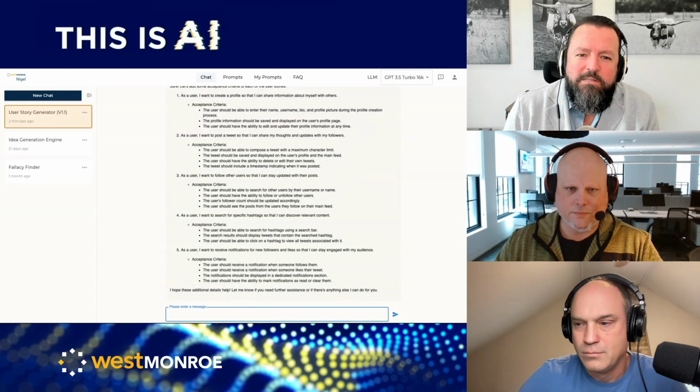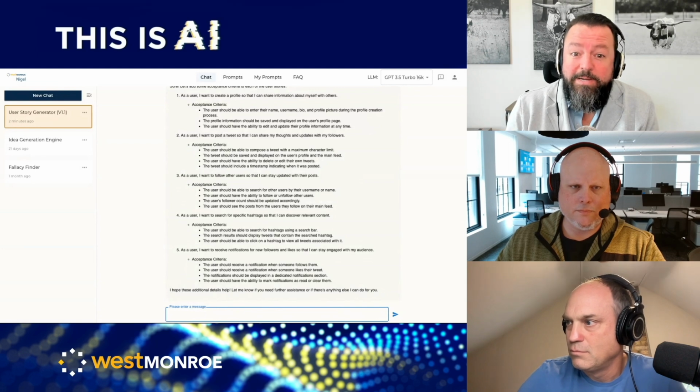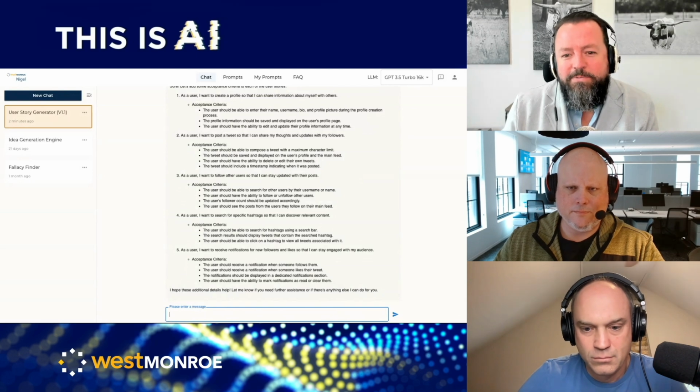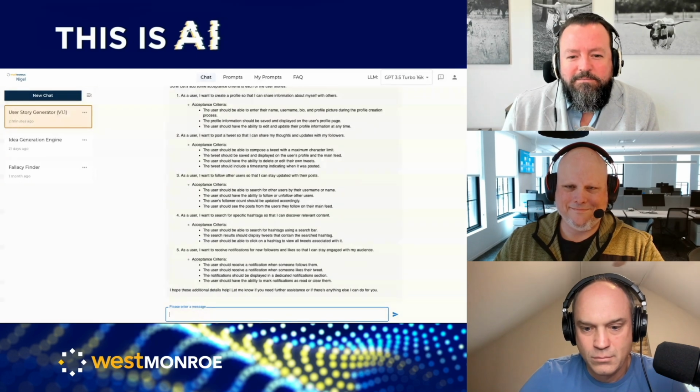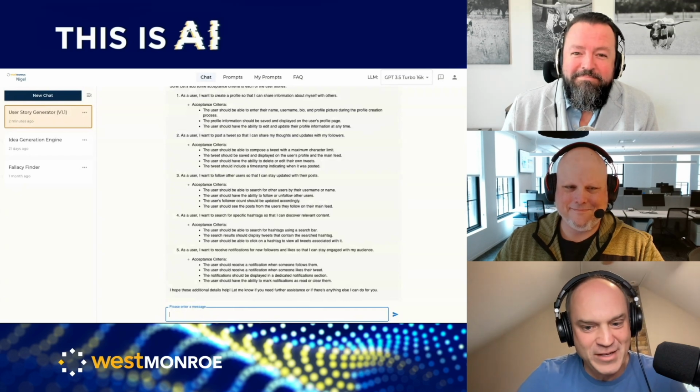You also notice the acceptance criteria there. It says it should be able to compose a tweet with a maximum character limit. It should put it on the profile and the main feed. So it did know about Twitter. It actually lied to you. It did. It lied to me, but I was persistent. It was polite, and we eventually got there.